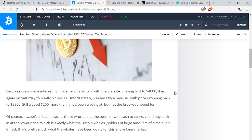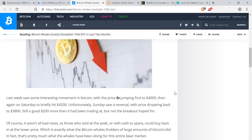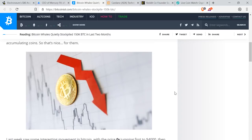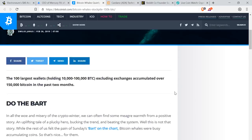I guess the most interesting thing is that when you think that crypto is down, when you think that crypto is going nowhere, when your friends and family members and the news outlets that you watch tell you that crypto isn't going anywhere, the prices are going down, is cryptocurrency dead? No, it's not. Some of the richest people in the entire world are accumulating as much cryptocurrency as they possibly can because they see exactly where this is going.